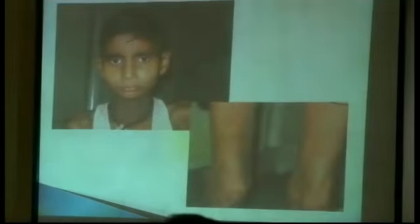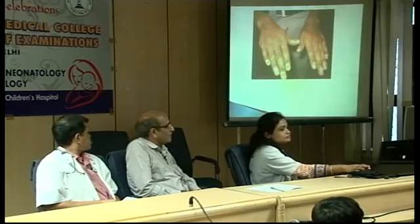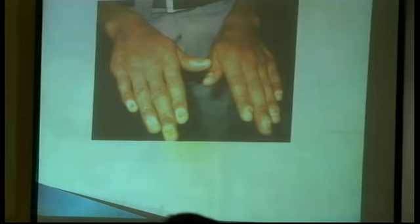So, what's this? Next picture, it would be clearer. Nail dystrophy, and then if you correlate, what was this? Reticular pattern, which she mentioned in dyskeratosis congenita.